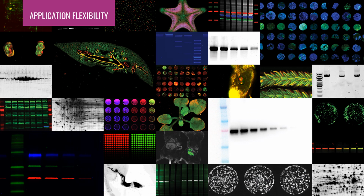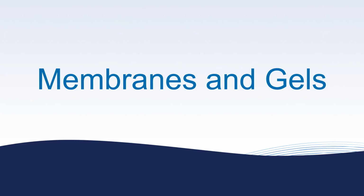As we've mentioned, the FL in Sapphire FL stands for flexibility, and nowhere is that more apparent than in its application flexibility. The technology behind the Sapphire FL allows imaging of gels, blots, plates, slides, tissues, whole organs, living animals, and so much more. In the next section of the presentation, we'll discuss in detail how the Sapphire FL supports this vast array of applications, starting with samples that require membranes and gels.